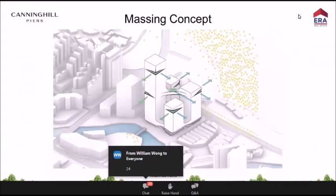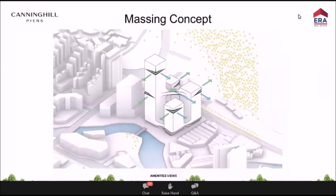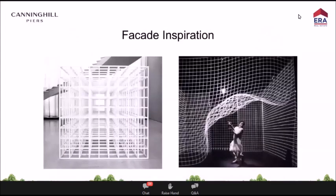So not only do they think about how you are going to move about within the development, views are also important, right? A lot of the time you pay a little bit higher because you have got a spectacular view. So if you look at this concept, this architect actually considered the different views from different buildings. So here you have got views from level 23, level 24, and level 45, right? So potentially you are going to look out from all these different terraces, that are going to offer you different kinds of views within Canninghill Piers.